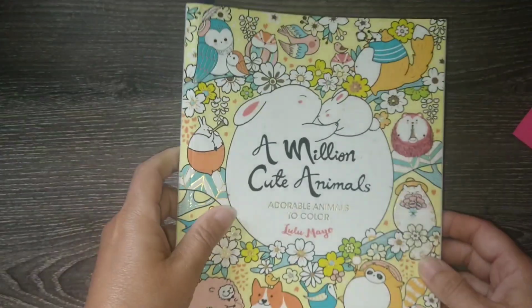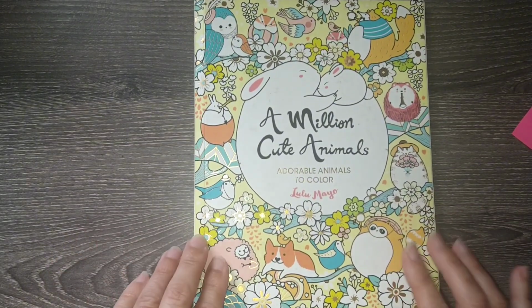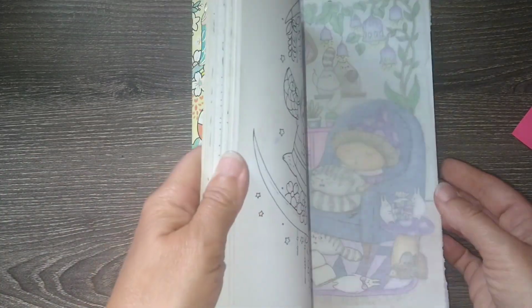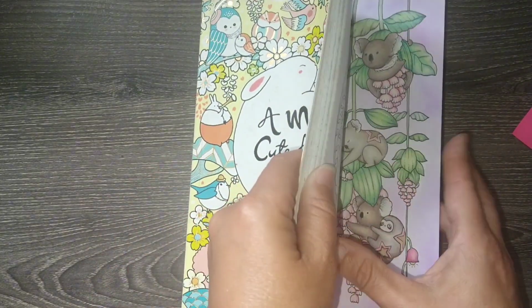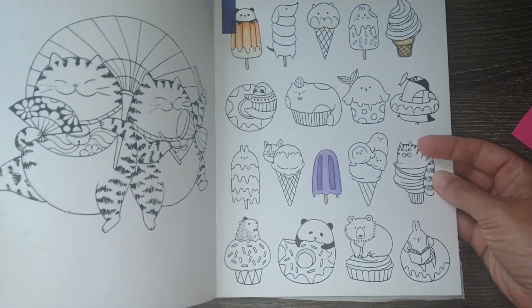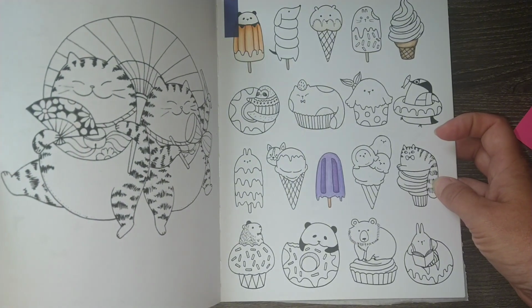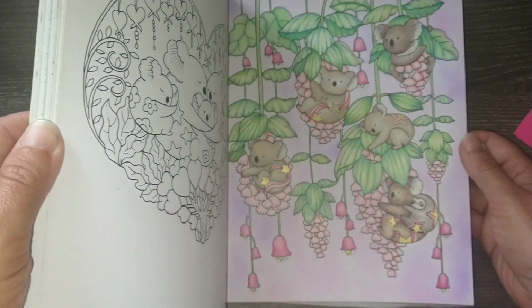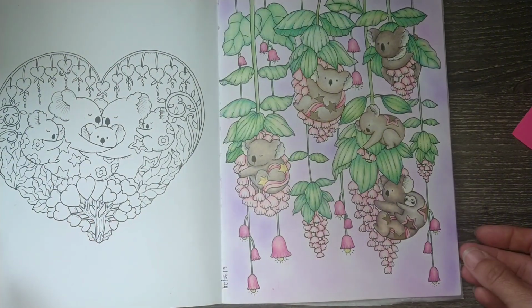All right, next one is A Million Cute Animals, and this is one of the books I'm really hoping to finish someday. This is by Lulu Mayo. Initially I had picked this page to work on, and I can't remember the prompt at all, and I did a very small bit. There's just a few little things that were colored. But something changed and I was really feeling this page instead. So this is the one I ended up completing.